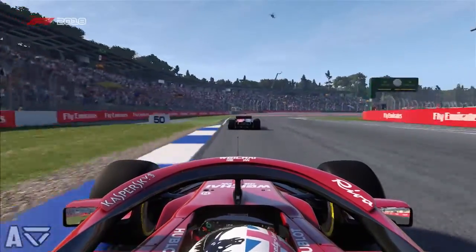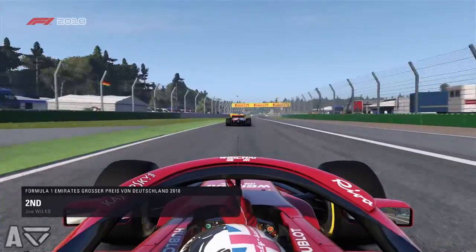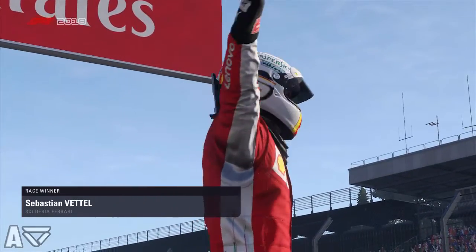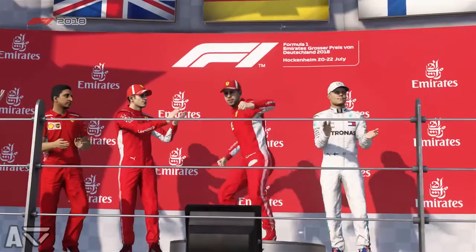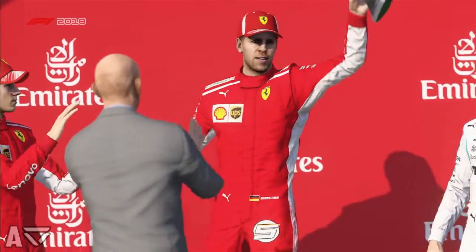We have to settle for P2, and that one is a hard one to take. We tried so hard after qualifying low down, but in the end it is that man Sebastian Vettel who takes another victory this season. And we just don't want to be known as a number 2 driver, do we? And it's becoming ever more likely that that is going to be the case. We look pretty happy on the podium, but I'm sure on the inside we're not smiling whatsoever.